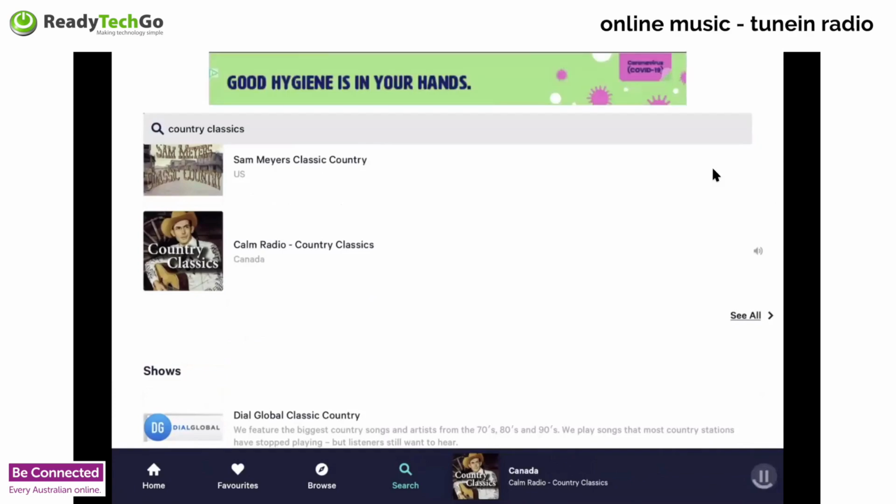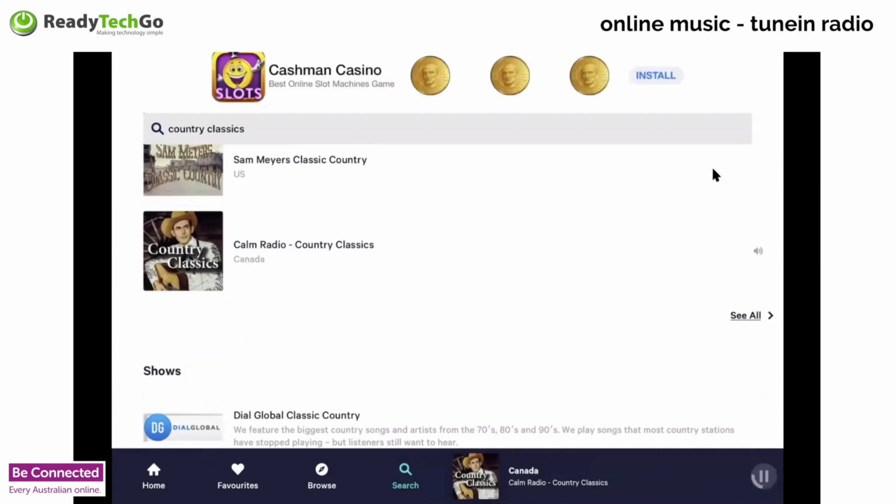Sometimes some stations take longer to load than others do, just depending on the internet connection at that part of the world as well. Some of them are a lot more responsive than others.